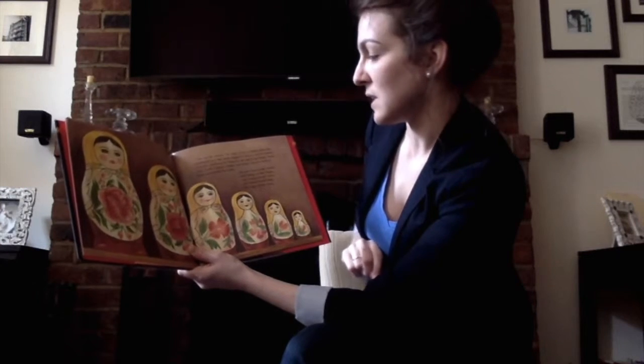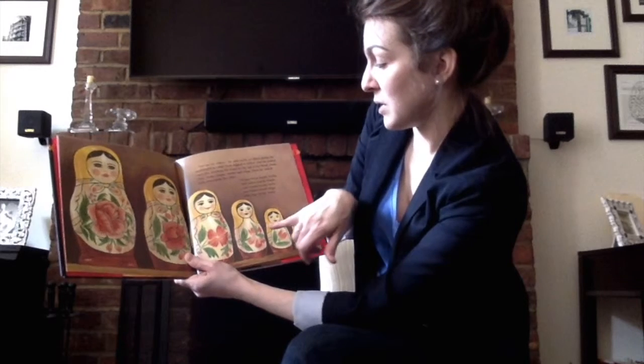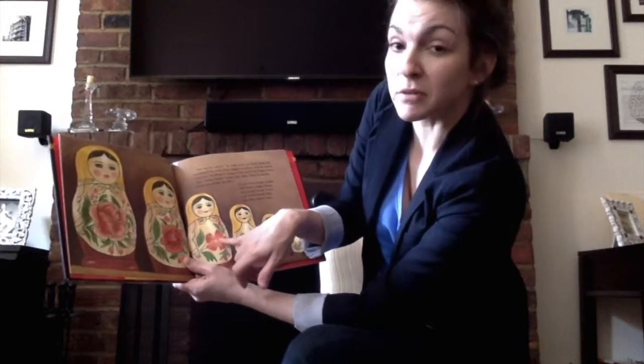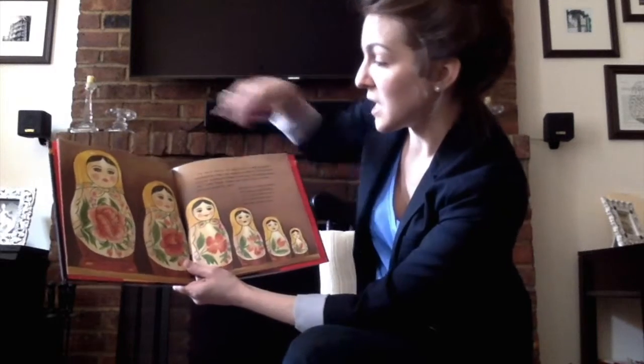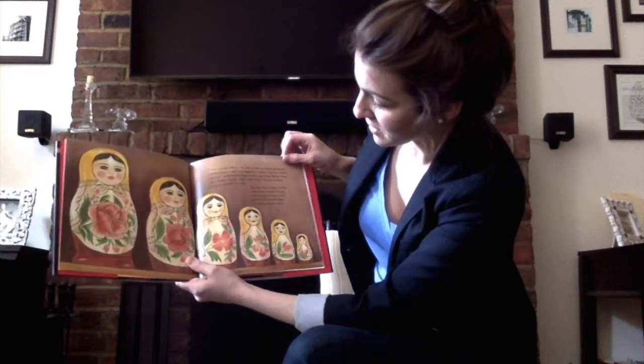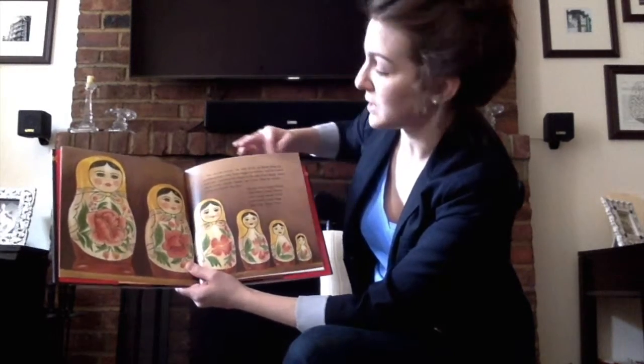Then he tucked one inside the other. He put Nina inside Nadia. He put Nadia inside Vanda. He put Vanda inside Varka. He put Varka inside Olga. And Olga inside Anna. So those are the 6 sisters. Beautiful colors, bright, vibrant.